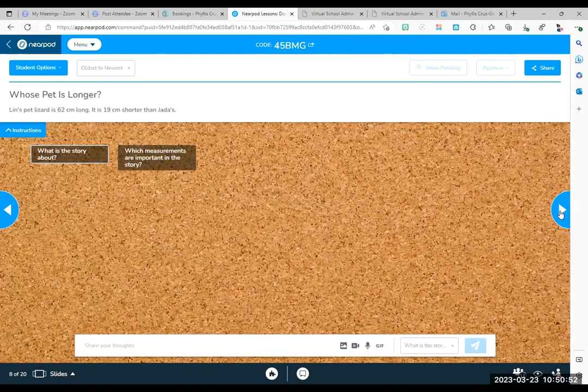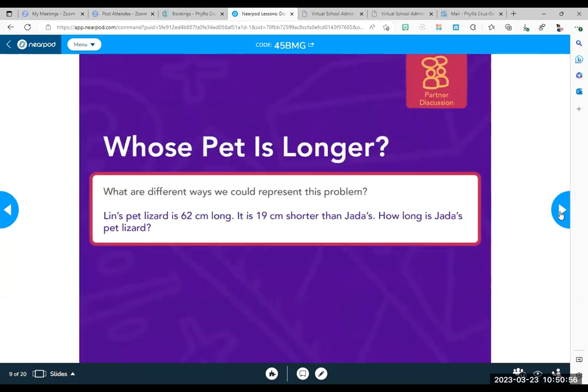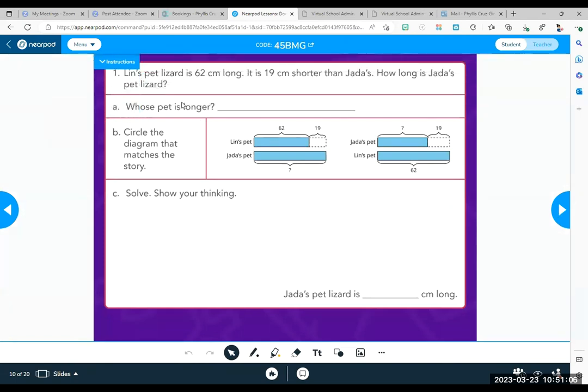Okay. So what we're going to do is skip this part. Whose pet is longer? Lynn's pet lizard. Okay. We got the answer. Skip it. 81 was the correct answer. I'd like you to look at the diagrams. Can I have your eyeballs on the screen real quick? It says Lynn's pet lizard is 62. It is 19 centimeters shorter. That was the difference. How long is Jada's pet lizard?